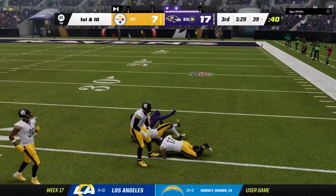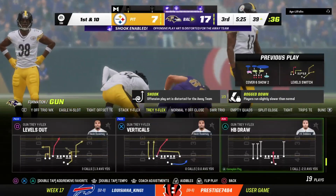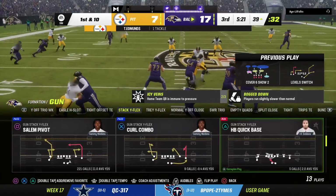That ball caught. It's Mark Andrews, the tight end. And he has a big gain inside the 40 before being dropped. It's another first down on what will be a gain of 21 yards.